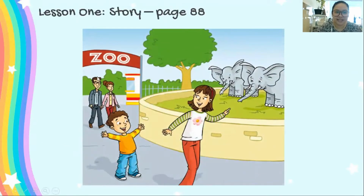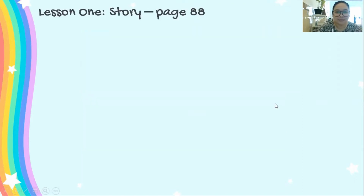Okay, this is Dad, Mom, Billy, and Rosie. Okay, where are they? Yes, they're at the zoo. Okay, can you name the animal on this picture? What animal can you see? Yes, an elephant. How many elephants do you see? 2. Very good. Let's proceed to our next picture.